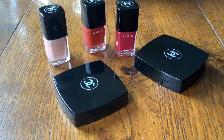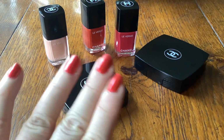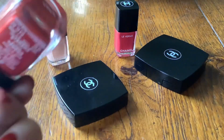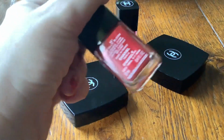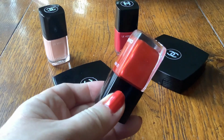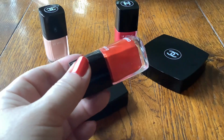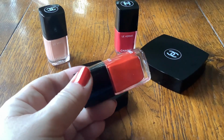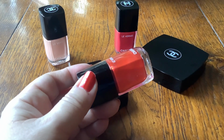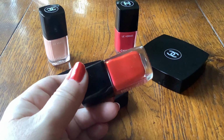To me, the star attraction, which I'm wearing, is this red metallic. This is Metallic Bloom, which sold out briefly, but it's back on again. You can see it's a very gold metallic. You know how many nail polishes I've got, and I always think, well, there's going to be one that's like what I've already got. But of course, Chanel's Chanel. There's always a slight difference.